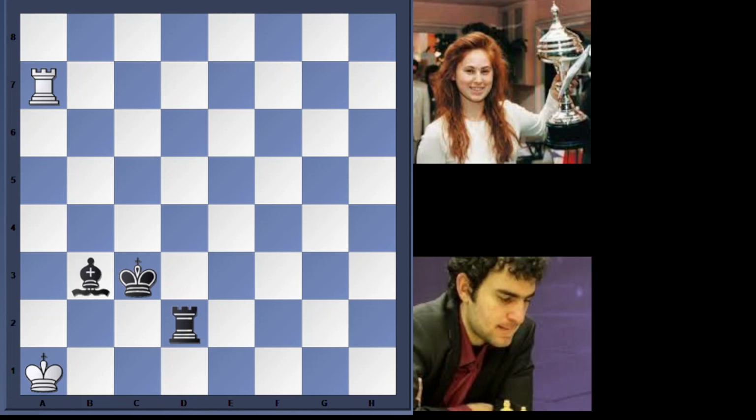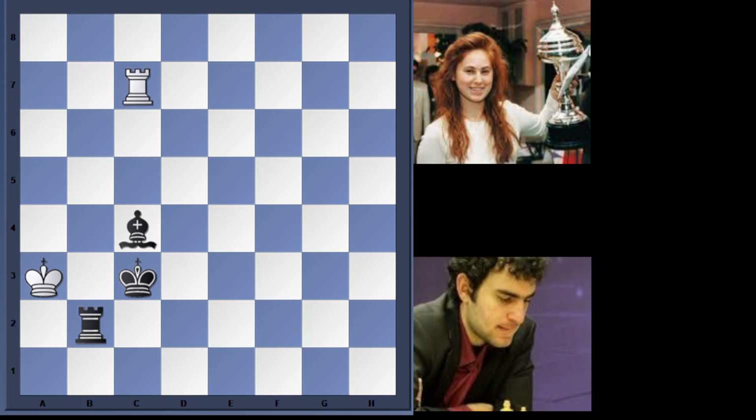So for instance, if rook c7 check, bishop just comes to c4, and the mate threat is still there on d1 with rook d1, since the bishop is guarding the a2 square. Again here, if king a3, bishop c4, and now the threat is rook a2, rook c7, and again just rook a2. So it's very dangerous. And that's just how rook a7 would go.